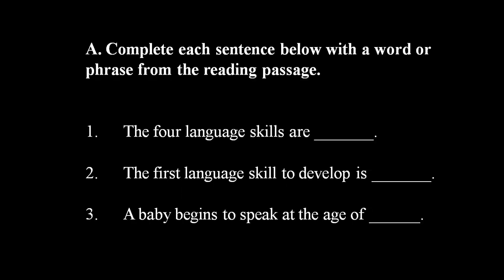Here, number A, complete each sentence below with a word or phrase from the reading passage.